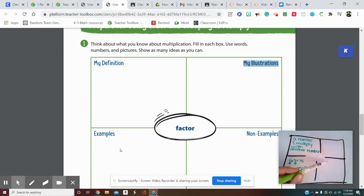Now, the non-example is the most important thing. We've talked about this before. Factors are numbers that are multiplied together. So in this box, you probably need to pick 2 numbers. In the middle, I want you to pick a symbol, add, subtract, or divide, because if you add the numbers, it's not a factor. If you subtract the numbers, it's not a factor. If you divide the numbers, it's not a factor. If I said 5 plus 3 and those are factors, that is a non-example. That is not true. Not to say it's not an equation, but it's not true.